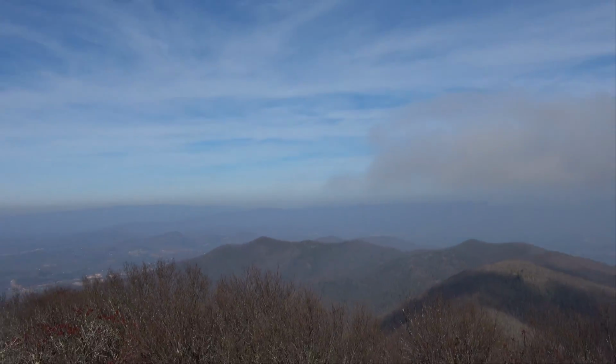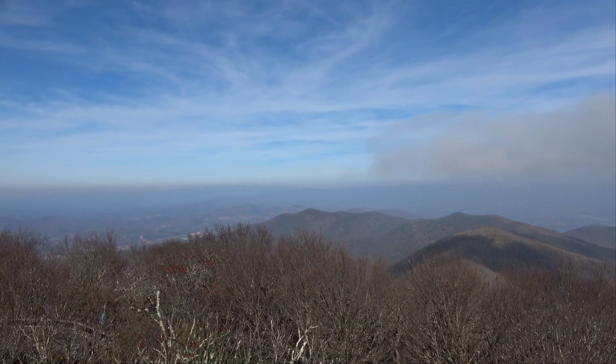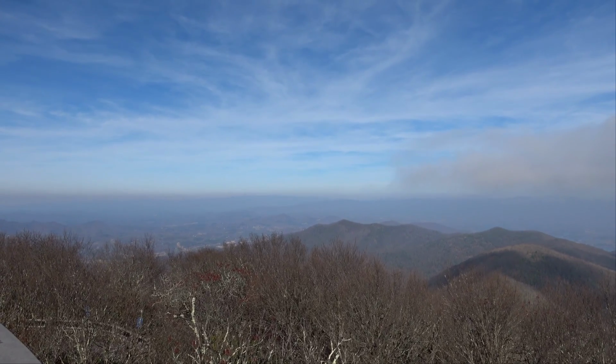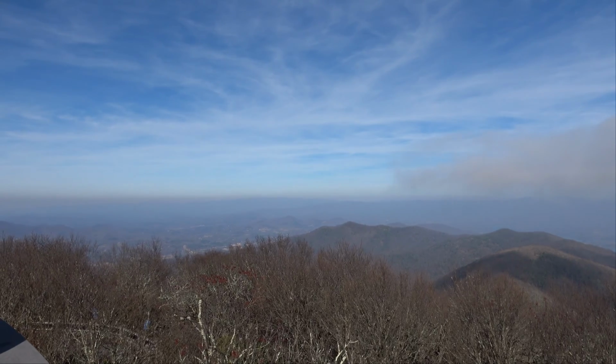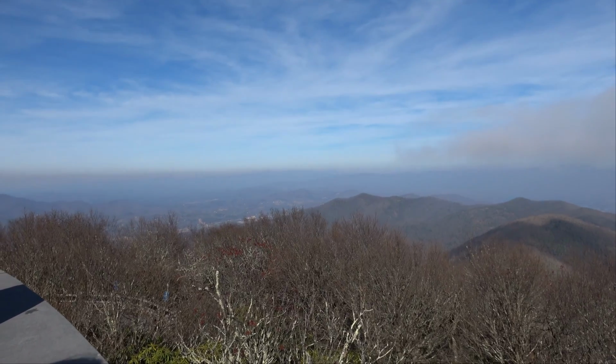Oh yeah, we've seen it up here. You can spot one from the other. In fact, when we were at Klingman's Dome for sunrise a couple of weeks back, 2 weeks ago, we were able to see Brasstown Bald very clearly. Yeah, we could.